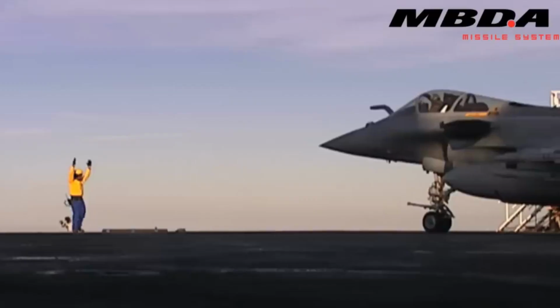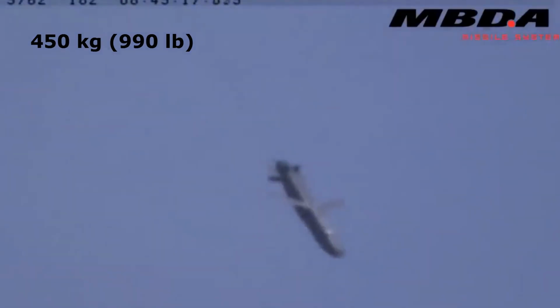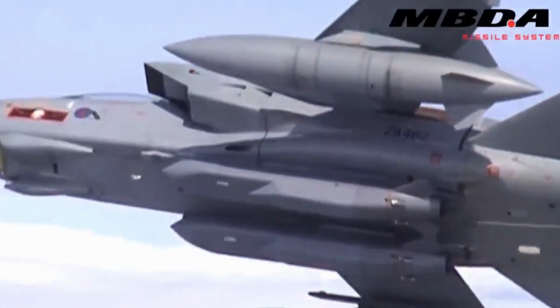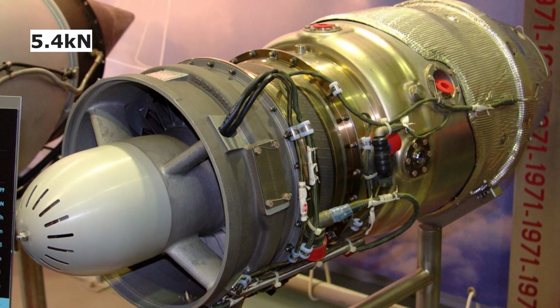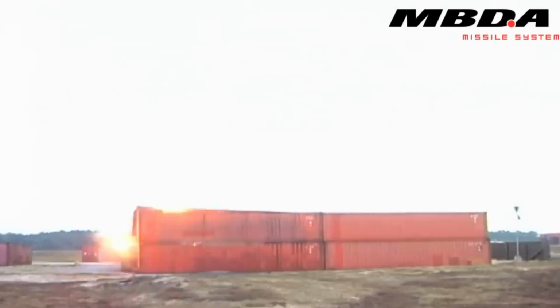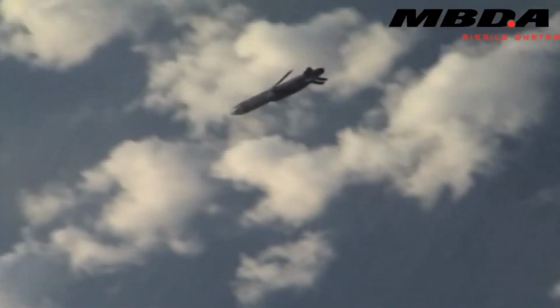The Storm Shadow missile weighs approximately 1,300 kilograms or 2,900 pounds, and carries a 450 kilogram or 990 pounds conventional warhead. With a range of around 560 kilometers or 350 miles, it can reach targets deep within enemy territory. The export version, which is also given to Ukraine, has a range of 250 kilometers or 155 miles. Equipped with a 5.4 kN thrust turbojet engine, the missile travels at Mach 0.8, ensuring a swift and accurate strike. It is a fire-and-forget missile and is programmed before launch. Once launched, it cannot be controlled or commanded to self-destroy, and its target information cannot be changed.